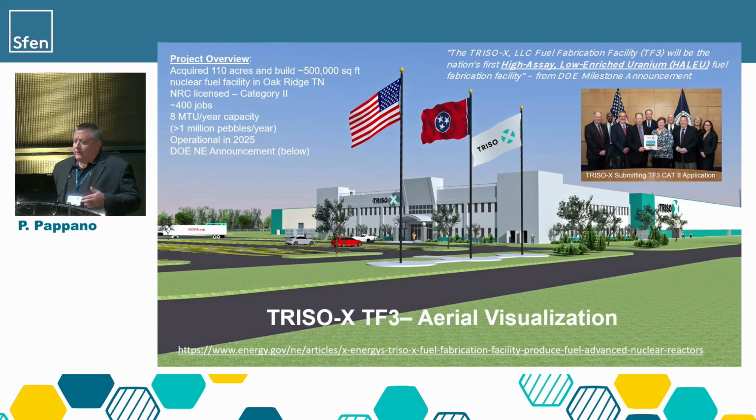Because there is not one now, there are some unknowns with the NRC around how to regulate it. And just by definition, we're going to figure those out for ourselves. And then if anybody wants to come behind us. So, this was a big deal. DOE thought it was a big deal. I have a link to that announcement here. There's a quote from that milestone announcement from DOE: TRISO-X will be the nation's first high-assay, low-enriched uranium fuel fabrication facility.